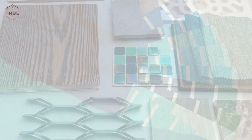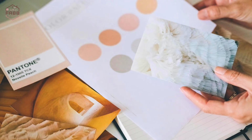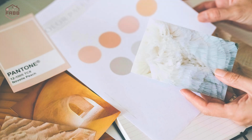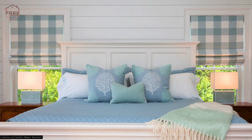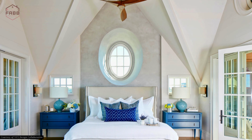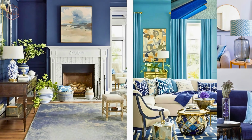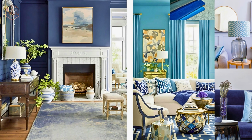Now let's talk about color. And this is where I want to completely shift your perspective using a fundamental design principle. I'm not saying you need to abandon blue and white if that's what you love, but I want to show you how to use those colors more sophisticatedly by broadening your coastal palette beyond just those two colors.